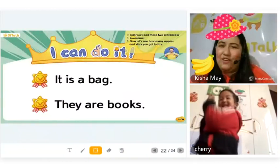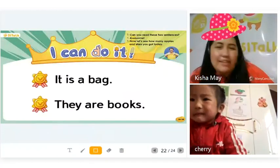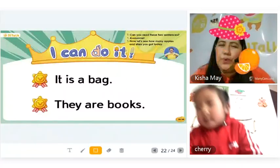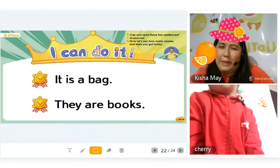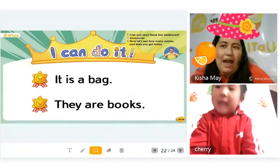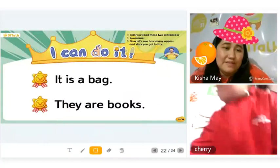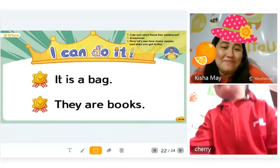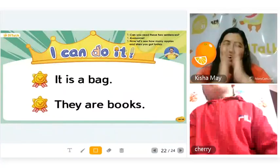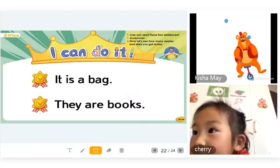Okay. Now. So next. What is this, Sherry? Look. What's this? Orange. Wow. Orange. Very good. Do you like orange? Yes. I like. Wow. I like orange too. Very good. Good job.